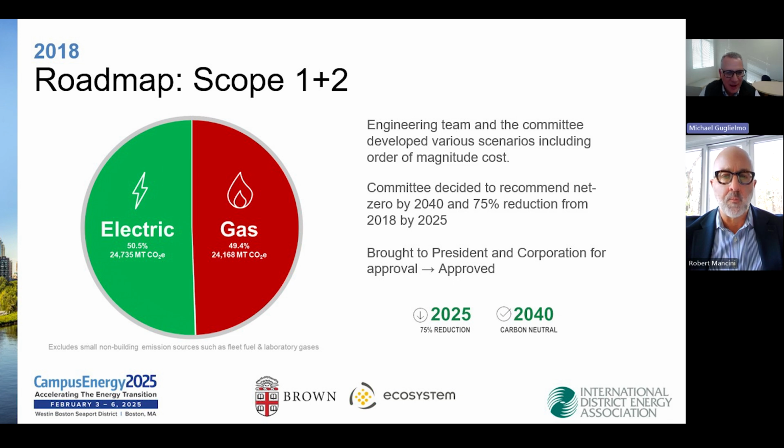Absolutely. So here, just to remind everyone, our goal pre-2018-19 was a 75% reduction by 2025 and carbon neutral by 2040. We had a pretty solid plan for all buildings that we refer to as on loop, and those are buildings that are fed from our central heat plant. And we were going to move forward with building by building conversions.